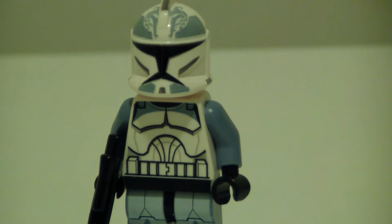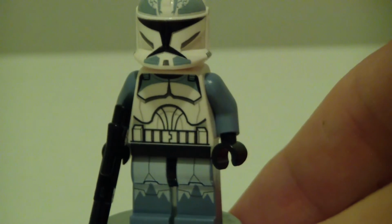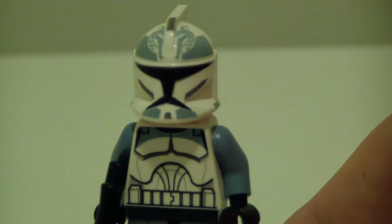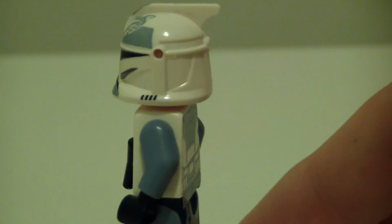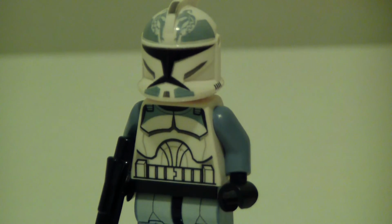Spot number 9 is for the Wolfpack Trooper included in the Republic Frigate that was released in 2011. It has a lot of leg print, torso print, and a really cool helmet print. A really cool overall clone trooper, and definitely one of the best ones out there. I even believe that it surpasses its newer edition from 2014.